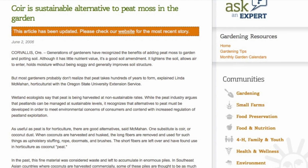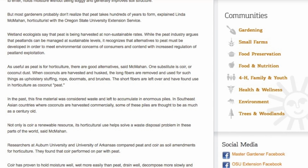Rather than using peat moss, we're encouraging people to use coir. The peat bogs are all being dug up for peat moss, and we're losing them. We all know the dangers that exist out there with chemicals in the food supply.